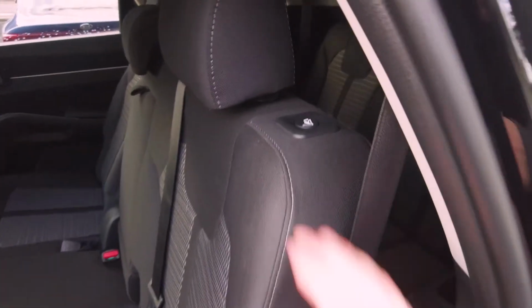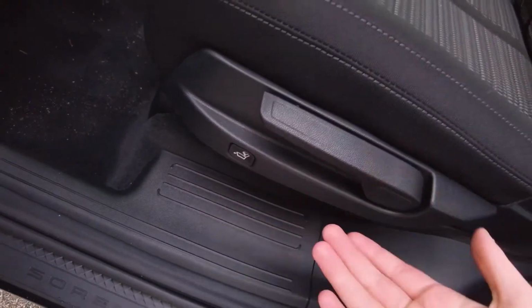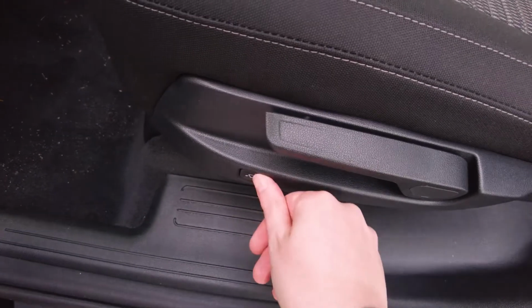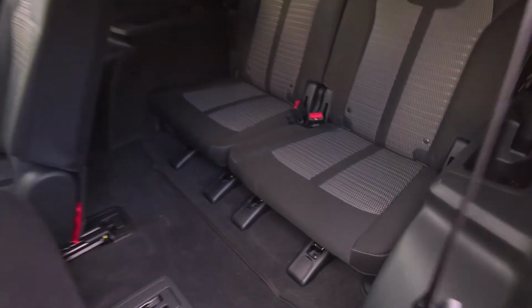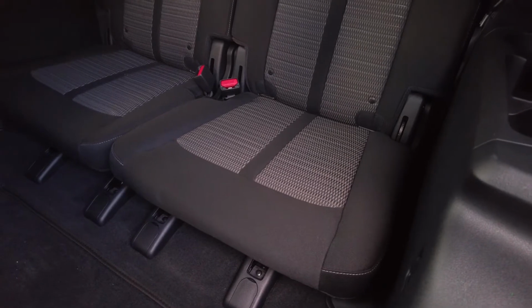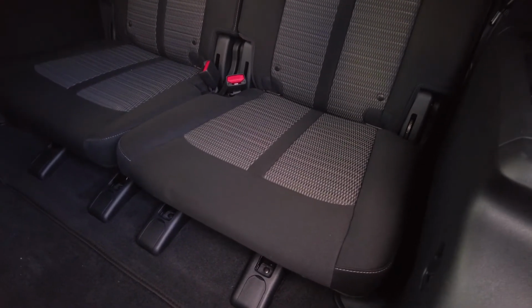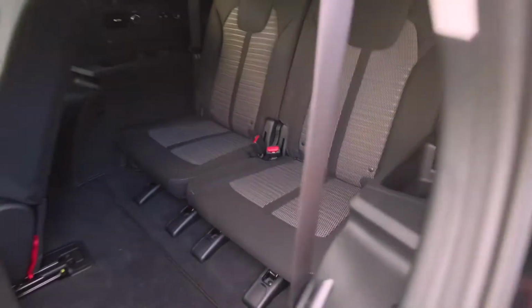Moving into the third row, we find there's a button up here, and then Kia, they put a small button down here. Now this is for children. They wanted children to be able to load and unload themselves into the third row. Kudos for that little detail. So when you push it, the seat slides forwards and bends forwards a little bit, and then we can get into the third row. Now I'm going to be completely honest, this third row is not very useful. Maybe for small children in a pinch, but for an adult, you're not going to fit. So let's climb in and I'll show you what I mean.